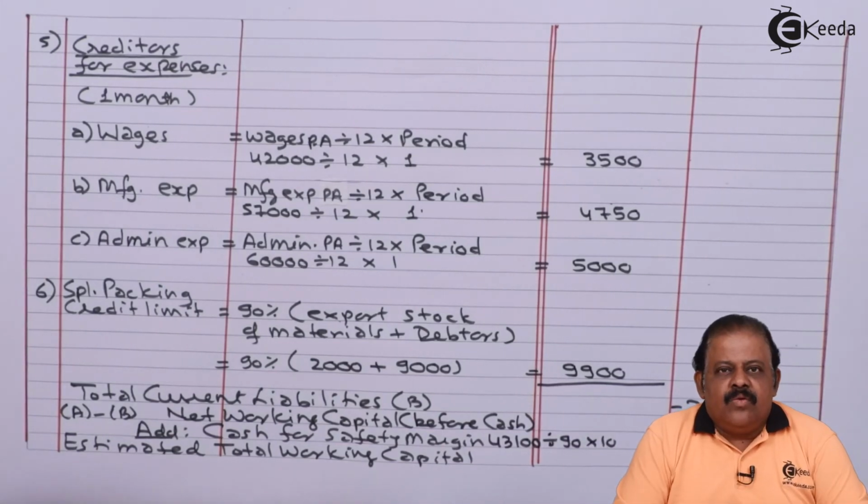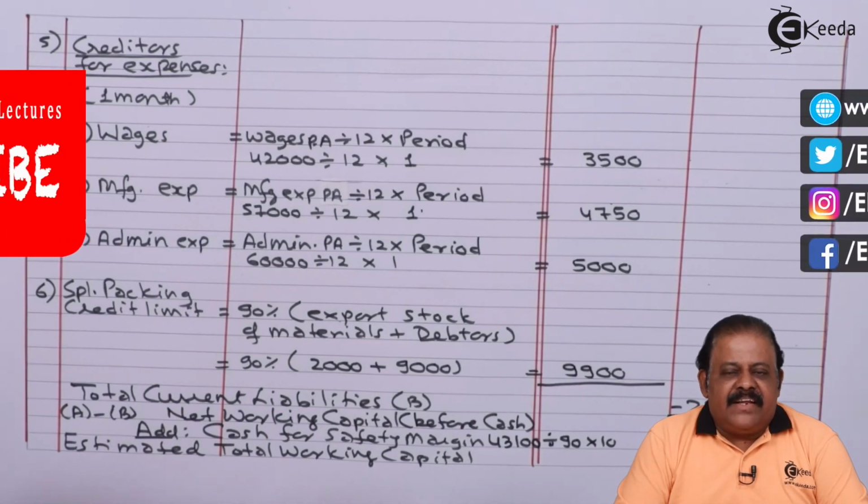In this question, we have understood a new concept of special packing credit limit. We also understood how to get the various missing information like materials.